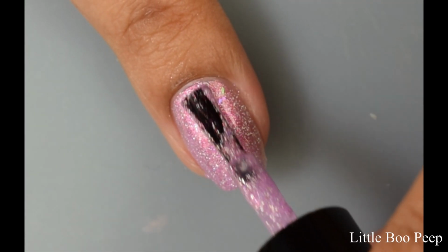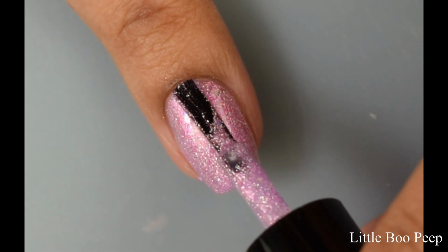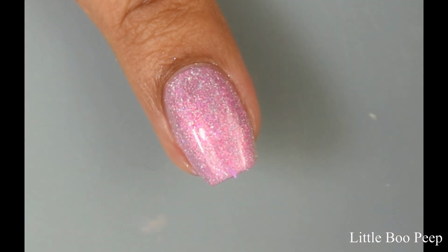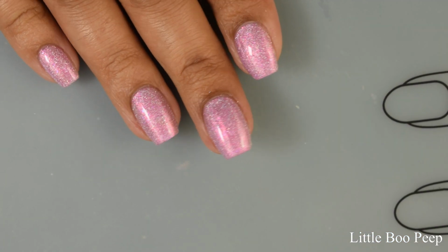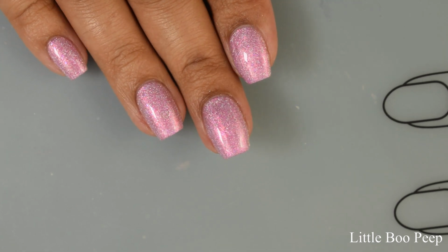And I just really enjoy it. Orchid pinks are one of my favorites. I think they're so flattering. They're just so nice. And this one with the shimmer and the flakes, overall, it just makes for a gorgeous finish. Again, I'm going to suggest a good glossy top coat and you'll be good to go.